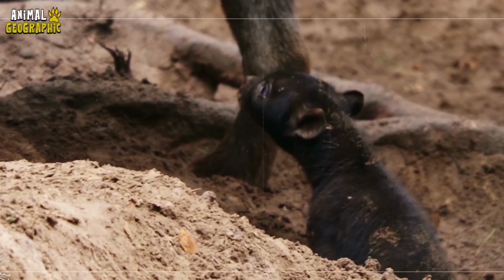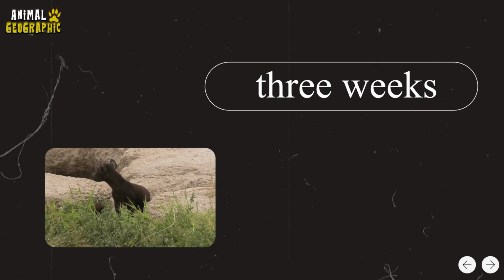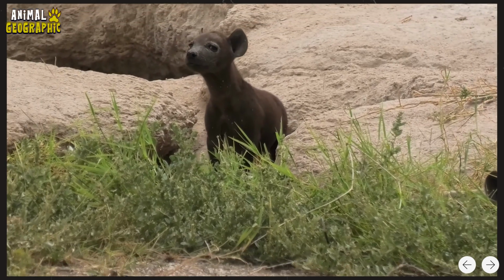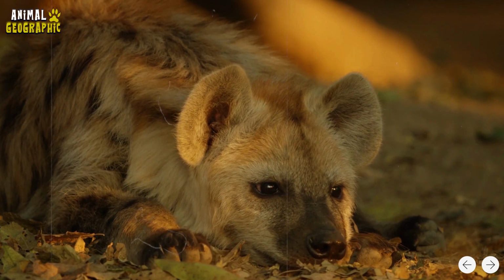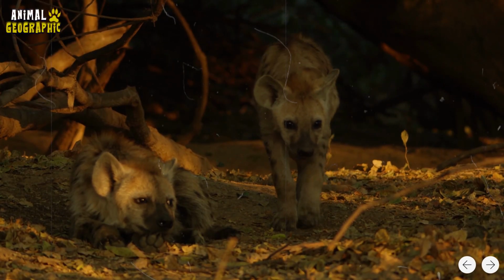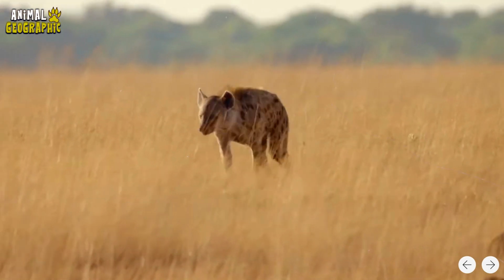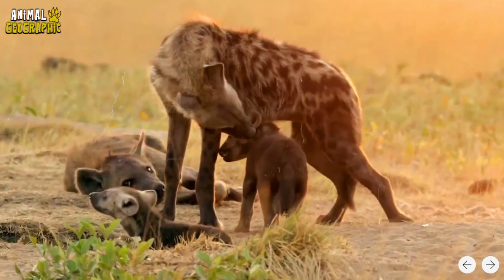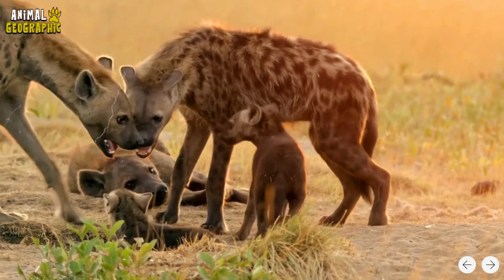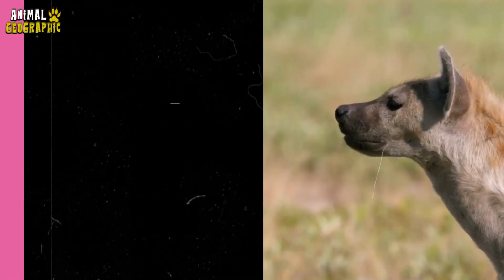The features of the young cub change with the passage of 3 weeks, and its color begins to change from dark black to light-colored fur, and it becomes better able to adapt to the clan so that the mother can go out to hunt. The reason why females are able to hunt more than males is that the hyena community is classified as maternal.